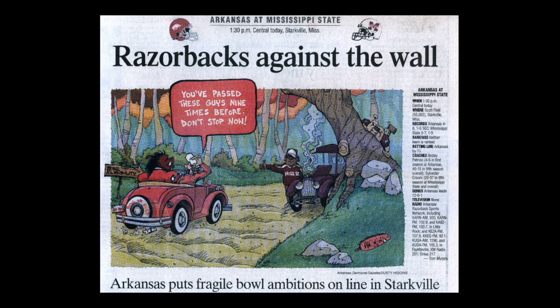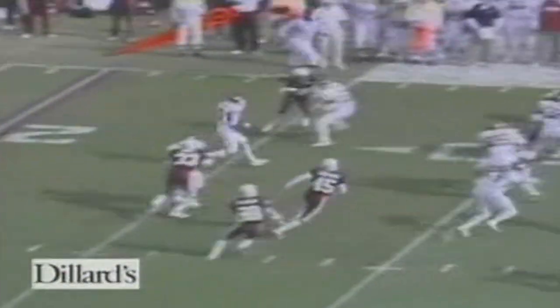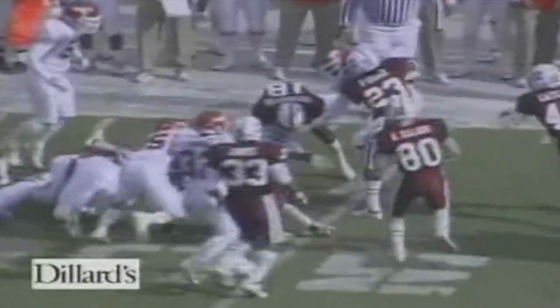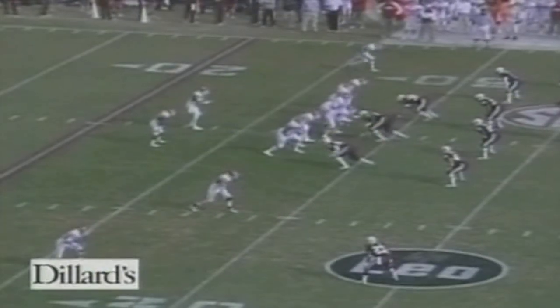Yeah, we started off with the ball and had a very, very good opening drive. Here we are on the kickoff return. They kicked it away from Dennis Johnson, and Joe Adams took it and got us out to about the 29-yard line, so a decent play. And we find ourselves in third and long.